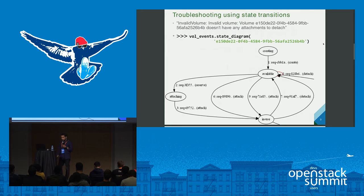For each transition, we have the request ID and the operation responsible for that transition. We can see that transition number 8 is marked red because it's an invalid transition, because it tried to detach a volume which is already in available state. Transition number 7 was a detach call and was a successful one. So in Cinder, the detach call was successful, but Nova thinks that the volume is still attached. Something might have happened in Nova during transition number 7.